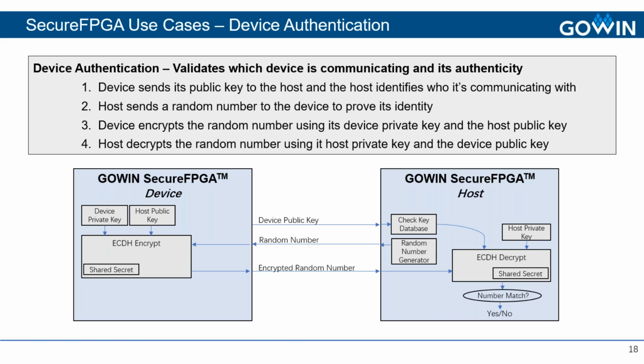Authentication can be used both ways. The host can check the device and the device can check the host. For this example, we'll just explain the host-to-device path to simplify things. However, it's the same method for going the opposite direction.